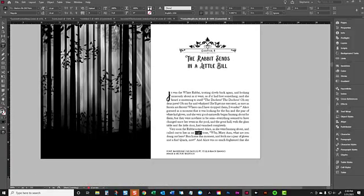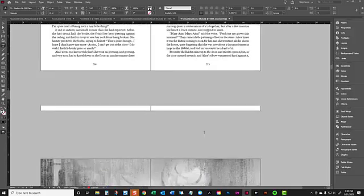This is Baskerville Old Face. It's another one of those kind of classic fonts. If you write a historical book, this would be another good option to use. We'll just quickly scroll through the rest.